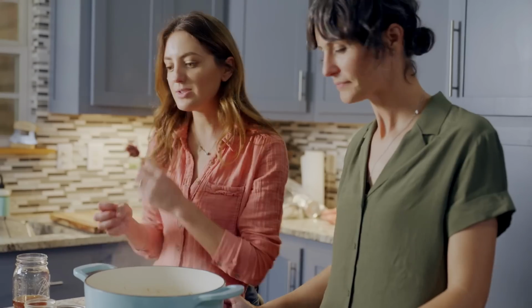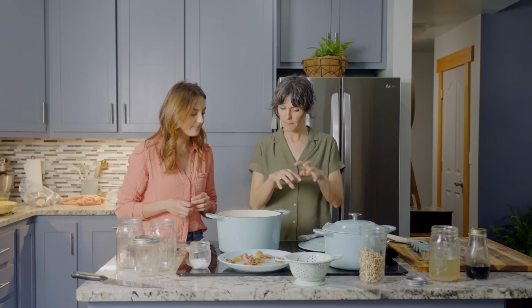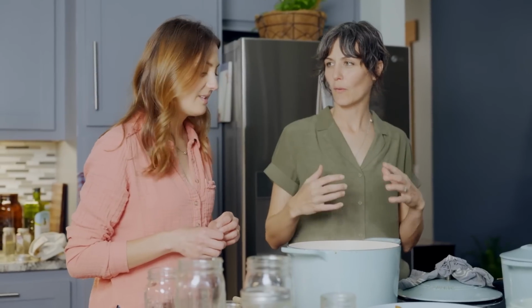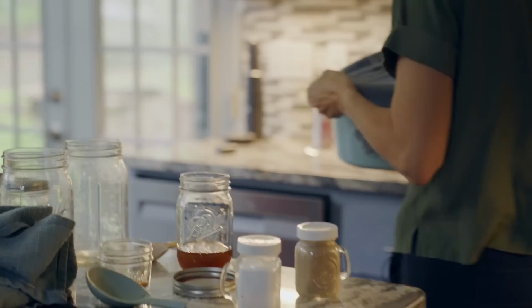So how do we serve this? How do we plate it? Okay, so there's a couple different ways you can do it. Some people like to separate their food out. We go all in, one bowl. Just go beans, greens, cornbread on the side, and the cornbread soaks up the juice. Perfect, all right.